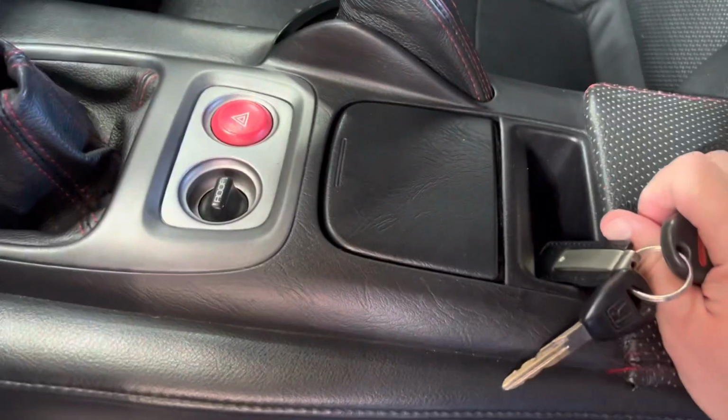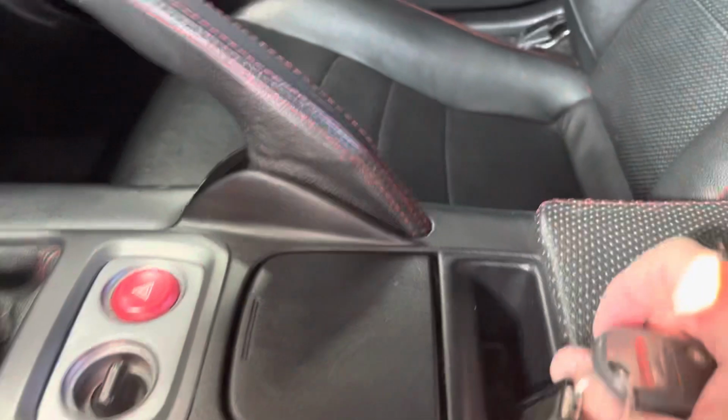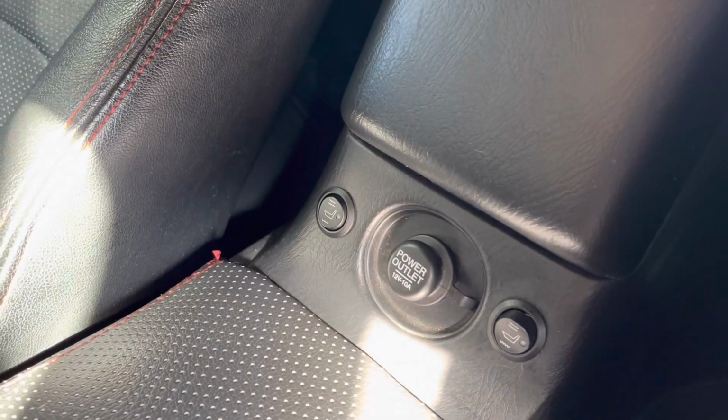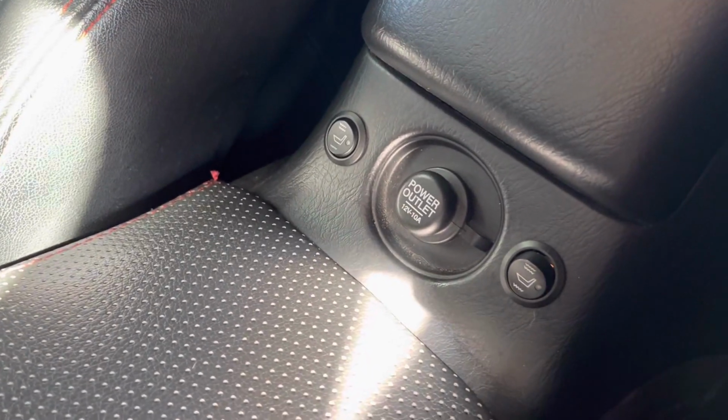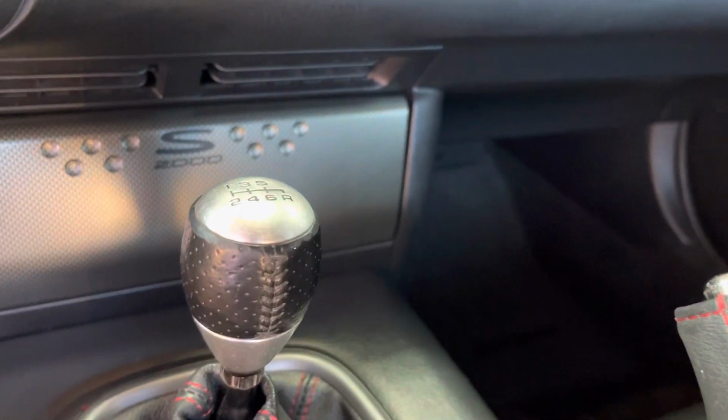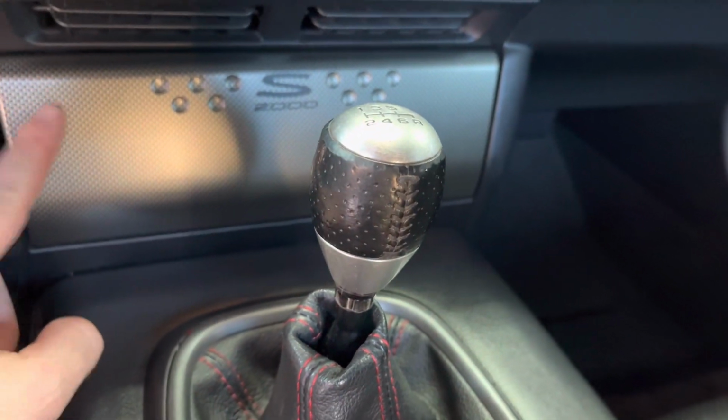When I did the seats, I also put in heated seat heaters for both the back and the bottom. So those are two positions, both seats. I did change the radio and the radio door.